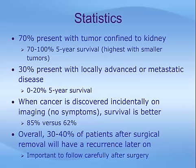When cancer is discovered incidentally on imaging, in other words, when a patient has no symptoms, cure rates are higher, on average 85% versus 62%. One important point is that 30 to 40% of patients after surgical removal may have a recurrence later on, which emphasizes the importance of careful follow-up after surgery.